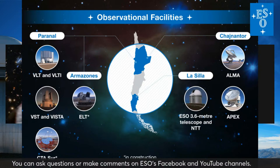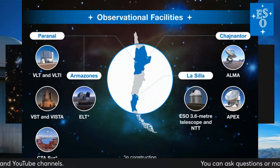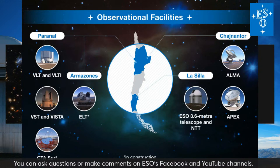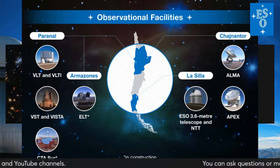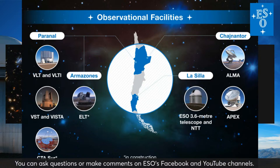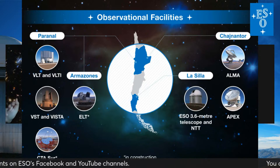Then in front of Paranal, we have the Armazones mountain. This is the place where we are building the ELT telescope, with a diameter of 39 meters, the Extremely Large Telescope. Then if we go to the Andes mountain range, we will get to the Chajnantor plateau. There we have the ALMA Observatory, that is a lot of radio telescopes that look like these antennas. And we have APEX. These two radio observatories are at an altitude of 5,000 meters above sea level.